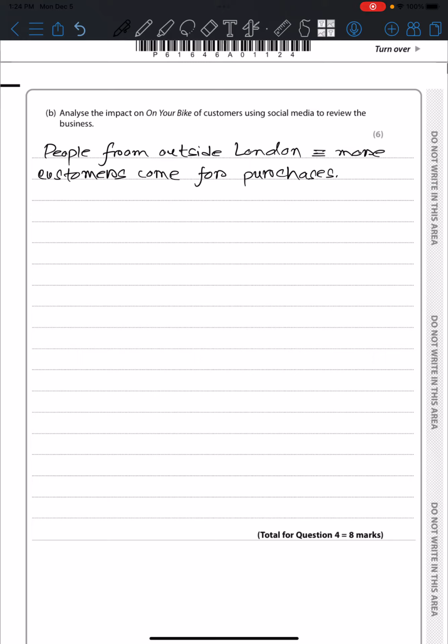And so basically that's how you relate it back to the extract. So we are going to say tourists may consider renting bikes from On Your Bike, and this will therefore increase sales, customer base, and market share. So we are going to talk about tourists renting more bikes, so greater customer share.